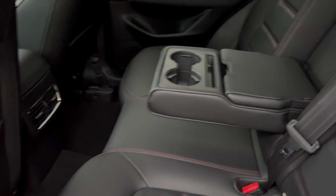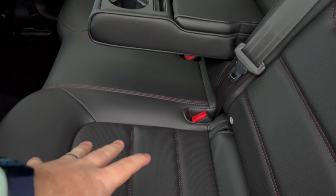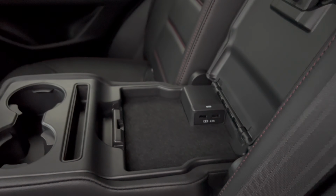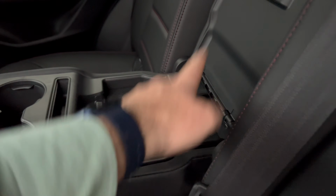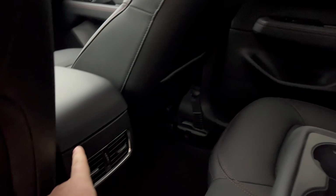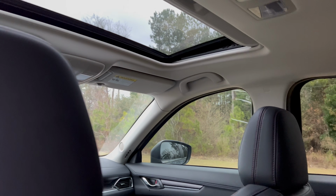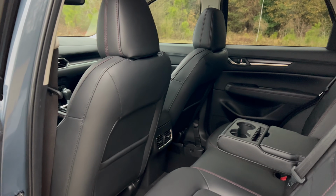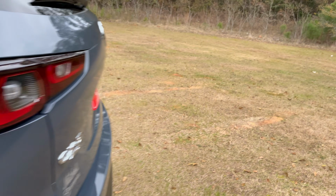Hopping back here in the back, you still have the red stitching in this black leather. You have the cup holders, the device holder, and rear console with 2 USBs, which is fantastic. Matched with the 2 USBs in the console. Still have the moonroof up top, and really not much on the interior has changed. Let's step back here.